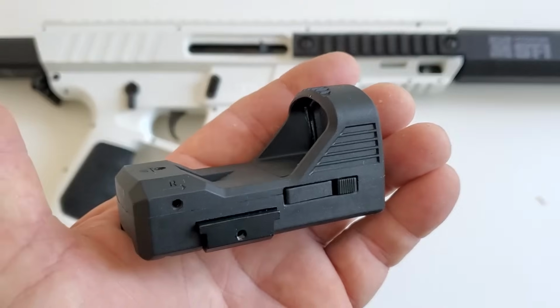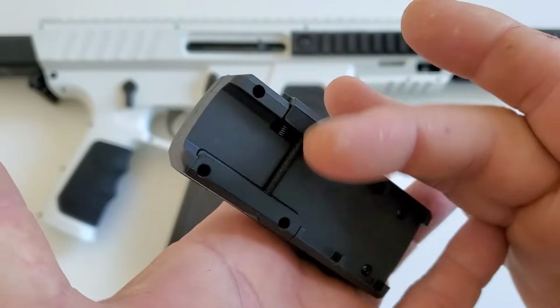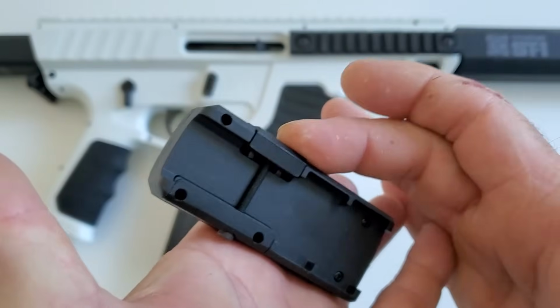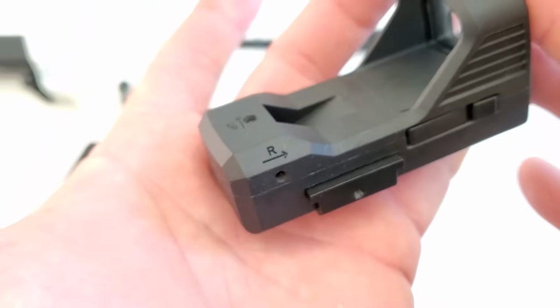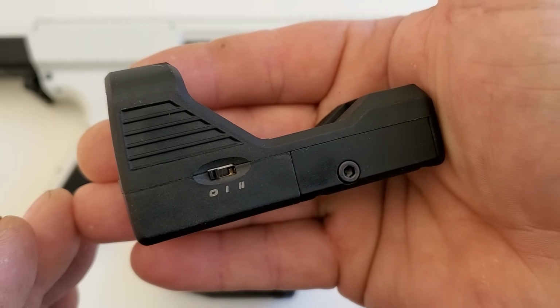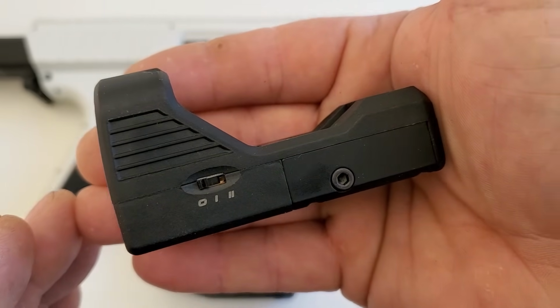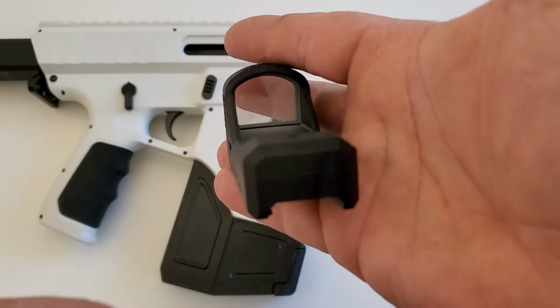This red dot sight right here. This right here is going to be your battery compartment. You got a spring-loaded thing going on right here. Right on the back here, you got your adjustments for windage and elevation. And on the side, we got off, low, and high. So I'm going to open this battery compartment. It's definitely not on now.